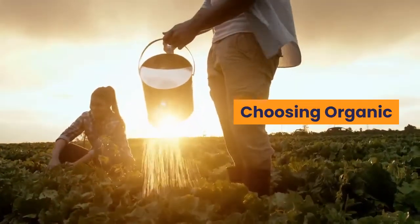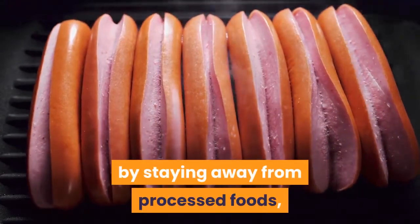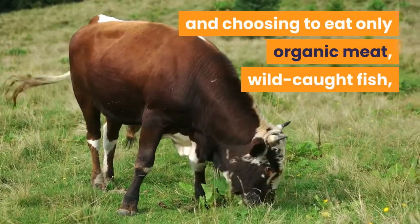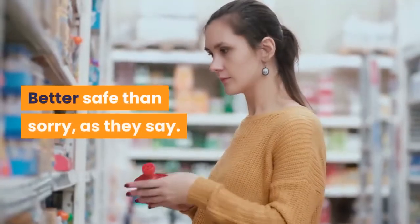Choosing organic. Many people still have reasonable concerns about additives in their food. If you are not sure about food additives, you can certainly avoid many of them by staying away from processed foods, and choosing to eat only organic meat, wild-caught fish, organic grains, and produce, while you skip everything else. Better safe than sorry, as they say.